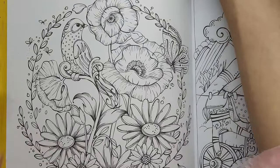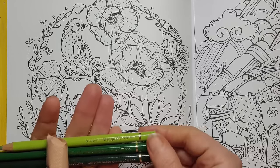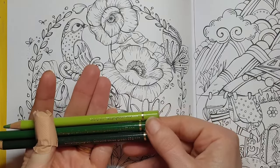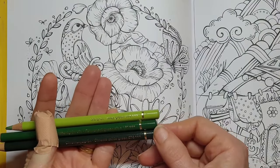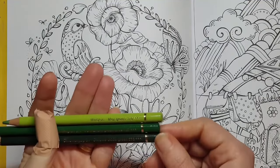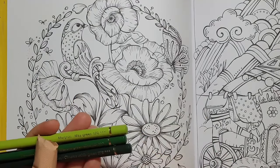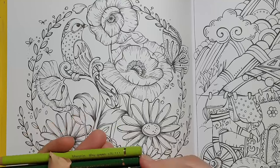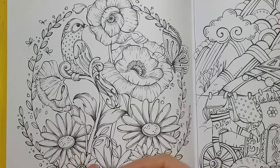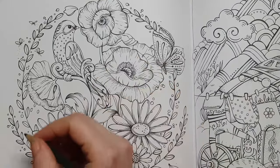So for the small leaves around, which create the frame, we're going to use this color combo, which is May Green 170, Permanent Green Olive 167, Chrome Oxide Green 278. And basically the May Green is our highlight and our shadow is going to be the Chrome Oxide Green. So I'm just going to begin with my shadow and let's see how it goes.